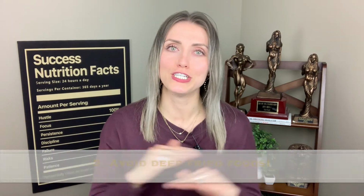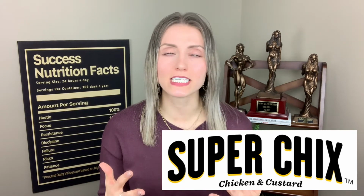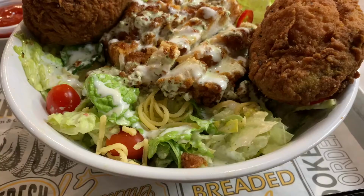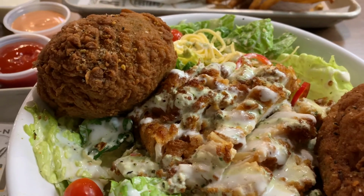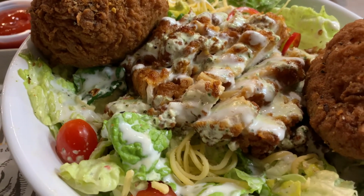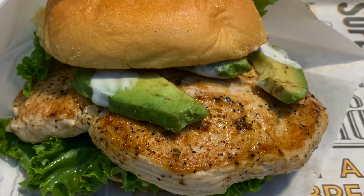For example, don't do this. Tonight I went to Super Chick's and got this amazing salad. It was so good. It's like the avocado salad or something like that. Deep fried avocado and deep fried chicken. It was so good, you guys. So don't order that. There is an option to get the grilled chicken. Try to stay away from those deep fried foods like those fries, the deep fried chicken, and all those things that are super yummy. Ditch it for the diet.